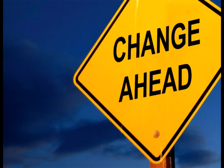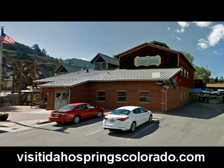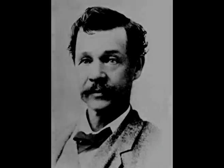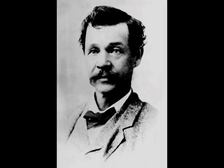And the ladies there also said that the gift shop would be closed for a period of time in February for a remodel, so I'm excited to see that when it's completed. You can find the museum and the gift shop at 2060 Minor Street in Idaho Springs. That's 2060 Minor Street in Idaho Springs. And also, visit their website at visitidahospringscolorado.com. Once again, that's visitidahospringscolorado.com.